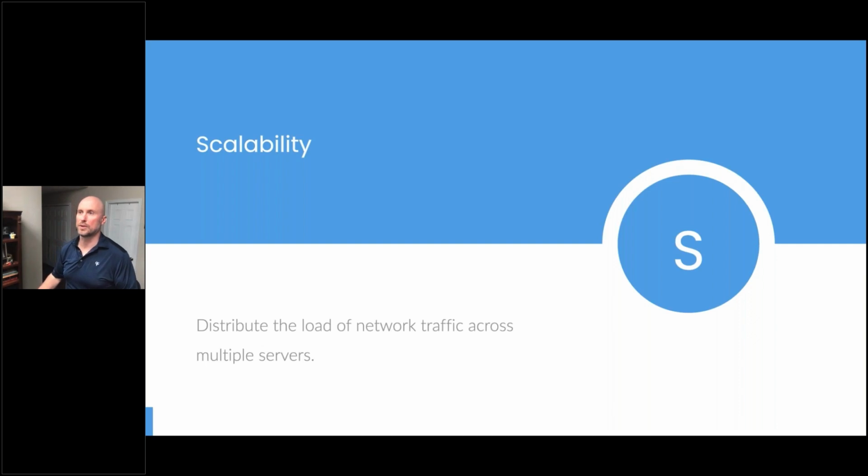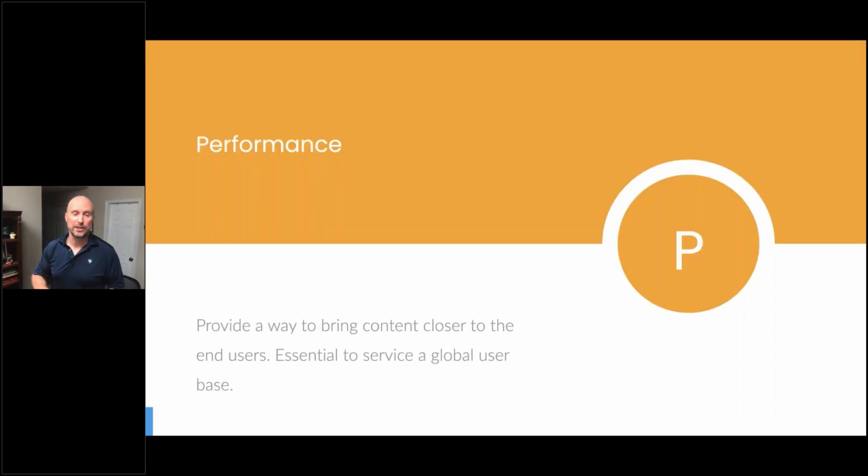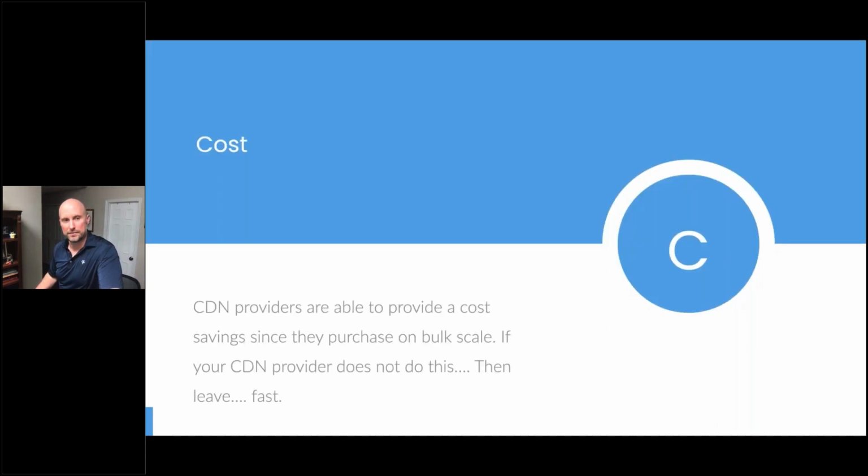The next one is, of course, performance. You're not going to choose to move somewhere if you're going to have a less performant system. Everybody on this phone call today is either an IT executive, chief revenue officers, chief sales officers, people dedicated to marketing, people dedicated to technology. Overall, you want performance, right? You want to provide a way to bring content closer to the end user, and it's essential to serve that global user base.